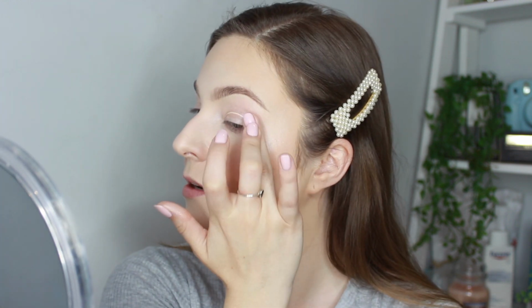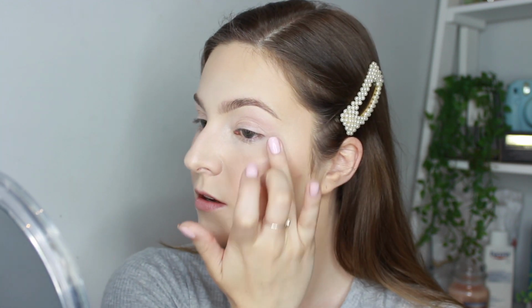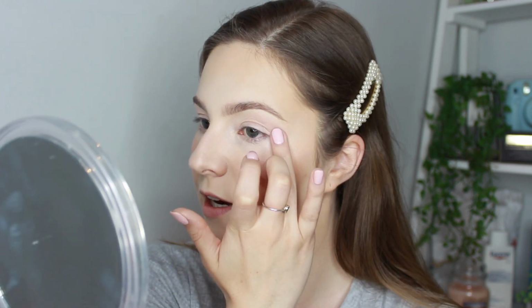I'm going to add a little bit more. I've used a lot of this stuff actually, and I'm going to go towards the eye area. Don't worry, we're going to get rid of all this creasing just now. I really like when there's a little bit of highlight over here.